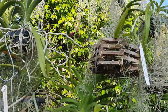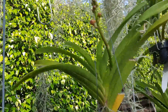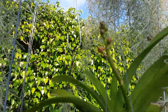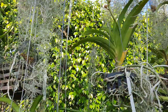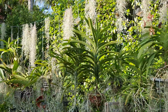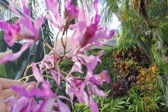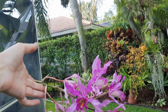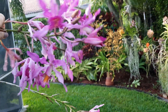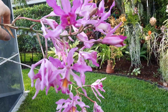There is a flower spike. Here is, oh, this is the red one. Udomchai Beauty. I love, love, love her, and she blooms all the time. She blooms often. Oh, look at this. Yeah, she's been blooming for a while. She's already starting to lose her flowers. There's another spike there, new spike coming.